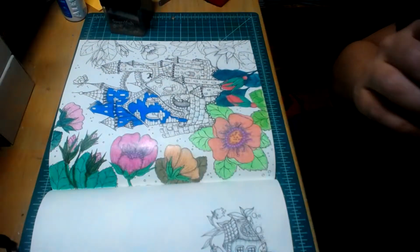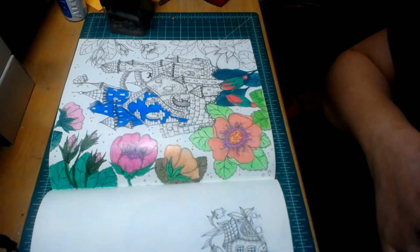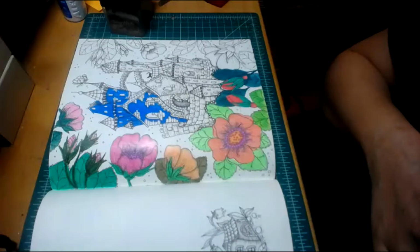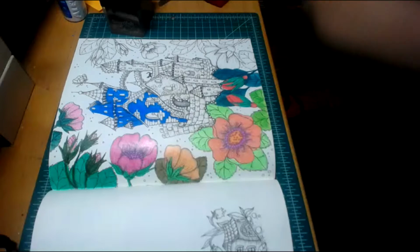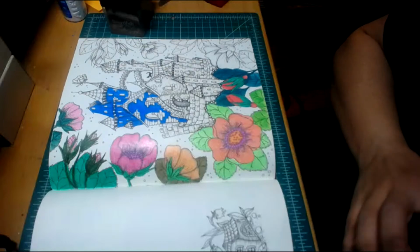Isn't she lovely? I'm not doing my markers, Kim. I just went through all this pencil stuff. I'm going to have to clean this all up. Are you crazy? If I do my markers, everything will be all over the place.